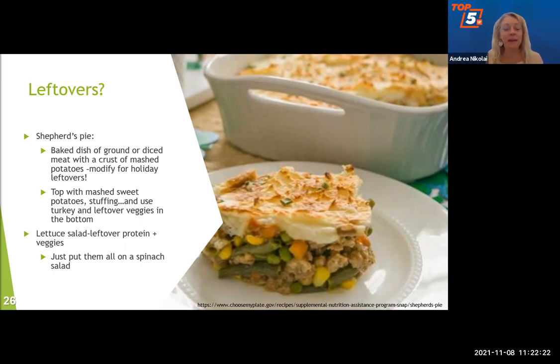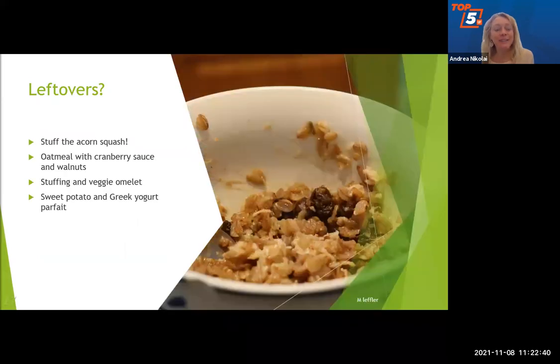Another idea: some people were doing a poll, and one lady just puts everything on a spinach salad. She gets a bed of salad and then puts a little bit of all the leftovers on there. So at least she's getting a bunch of spinach with it too. So kind of a way to get half your veggies. So just a couple other ideas.